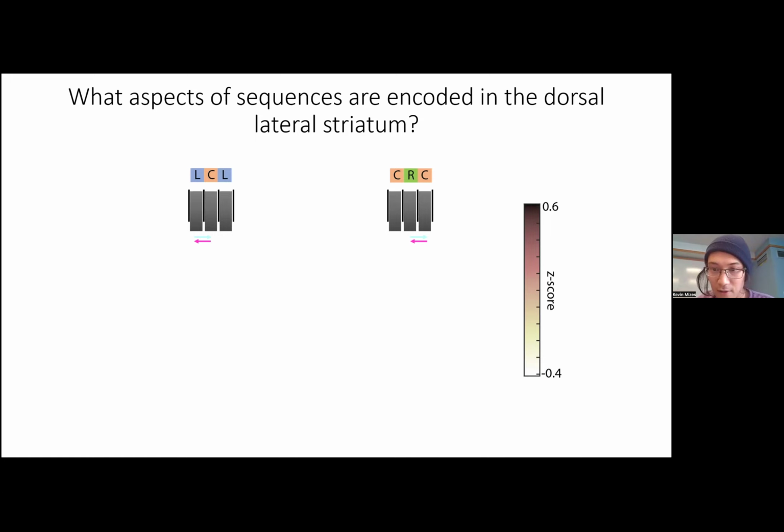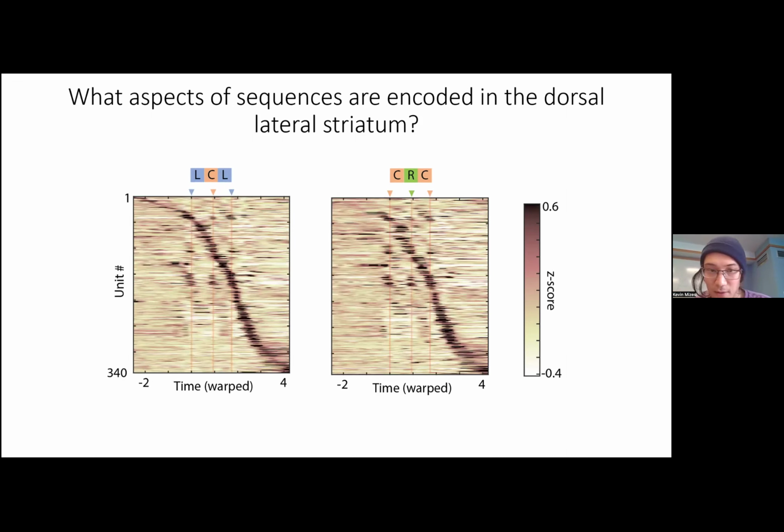And so if DLS is acting as a low-level motor controller and is not sensitive to these high-level aspects of the flexible sequence, neural activity should look very similar across these two sequences, which is exactly what we ended up seeing. These same neurons in the exact same sorted order, and you get a remarkably similar firing pattern that emerges across these two sequences composed of different lever presses in different orders.